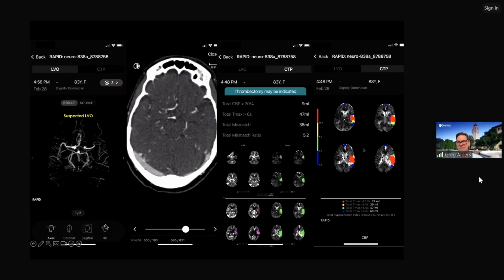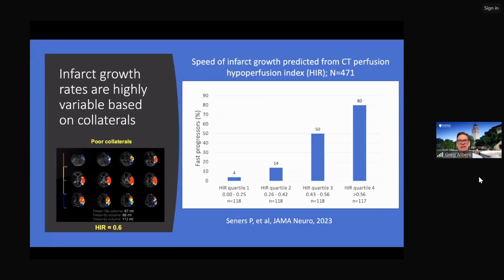and then we can get something that we find very helpful, which is this collateral map, which shows us how severe the delay in the arrival of the contrast material into the penumbra is. And this is measured by something called an HIR, which is telling you what percentage of the penumbra is red, and red means there's more than a 10-second delay for the contrast material to get into that penumbra. And that long delay tells us the patient has poor collaterals.